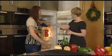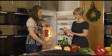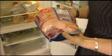separately as well. Now, we've got sort of some raw meats here, and a really good tip for raw meats is to actually open the packaging slightly to let the air get in, which actually dries out the product and helps it to last for longer, so that's a really good tip to follow for raw meats at Christmas time.